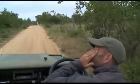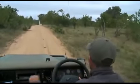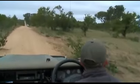Righty, that's them. Let's move on. You can see the wide expanse of the Borsal cut line over to the west.